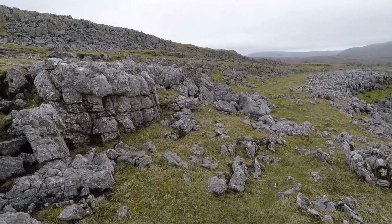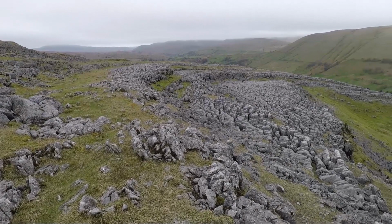Just staying close to the main edge of the limestone escarpment, because as you head further south, there's just one point which I think if you just went to the main top and then carried on, you would miss. And it's this, I would only call it an amphitheatre of limestone. And I'm pretty sure that many people who come here don't even know it's here.